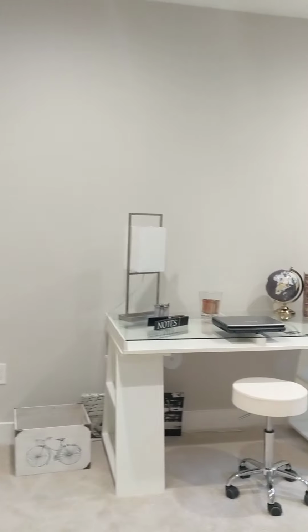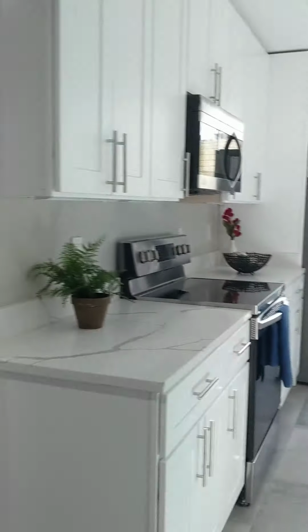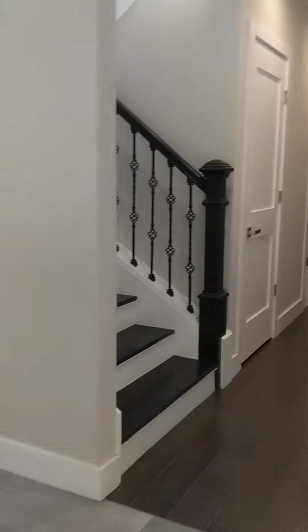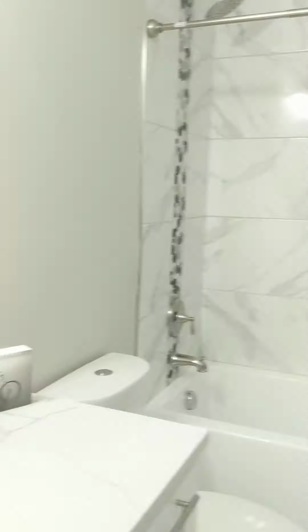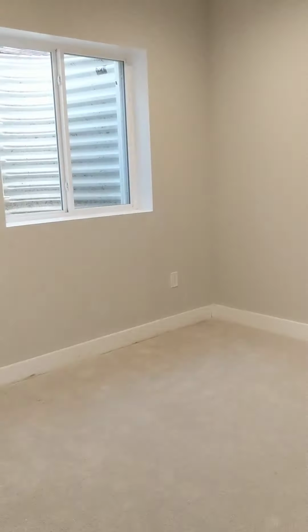Live in it. Have an in-law. Still working, wants to work from here, they can have their own living space right here. Grandma, grandpa can live right down below and visit the kids anytime, babysit anytime. Bathroom, bam, luxury. Second bedroom, sub-level, bam, luxury. Rent it out. B&B it out.